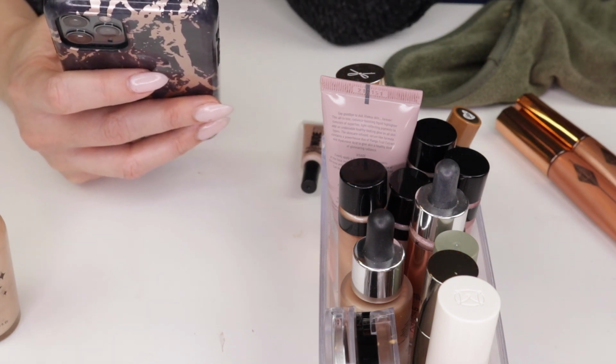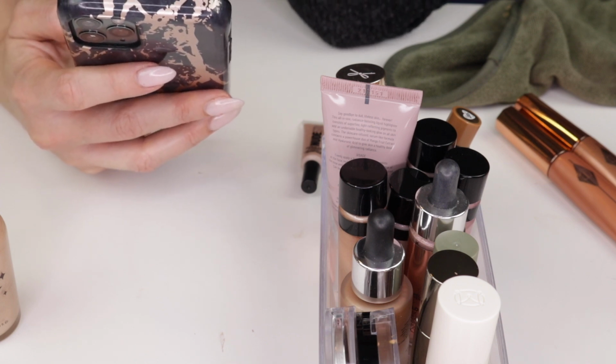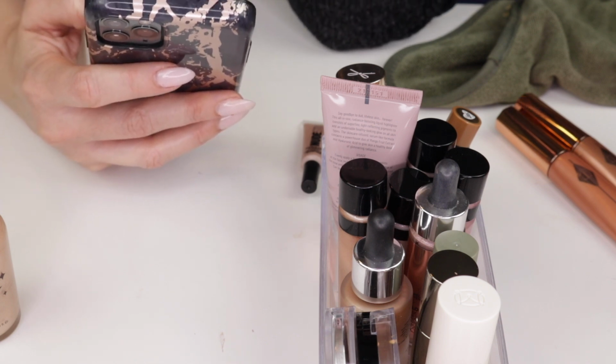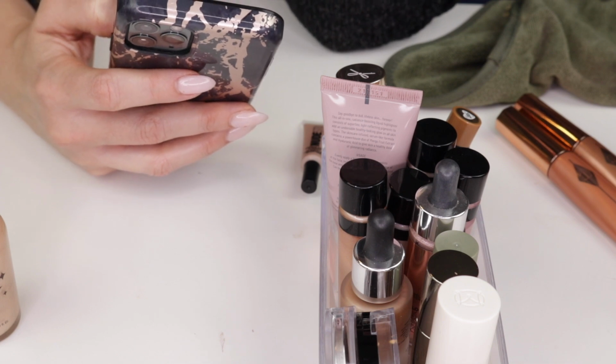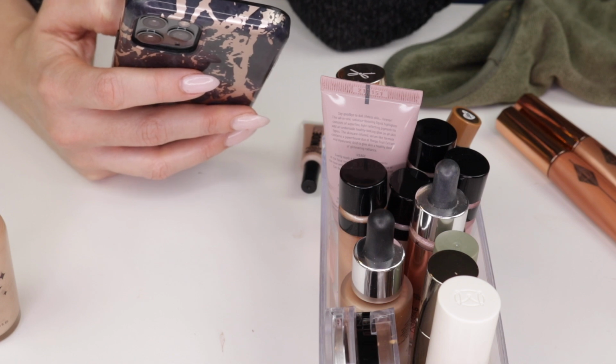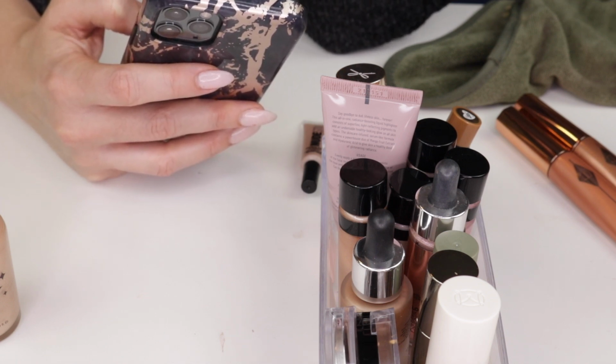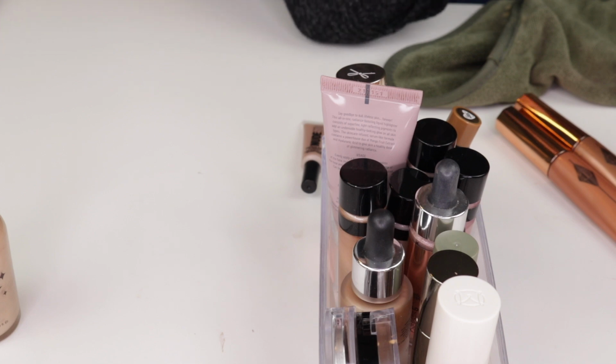So I'm keeping 28 and I'm getting rid of 18. So that means I am getting rid of 39.1% of my liquid highlighter, illuminator, glowy, glossy, glitteriness. So that is pretty awesome. I feel pretty good about that. I will definitely have way more room in my drawer, which is really exciting.